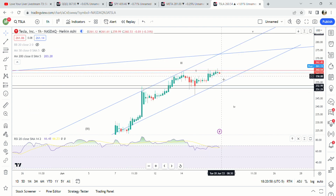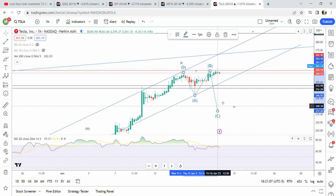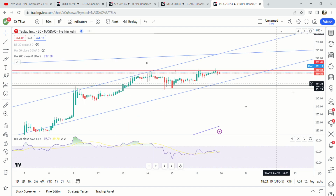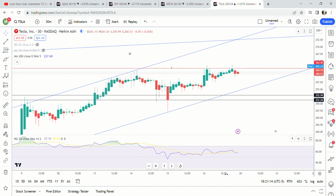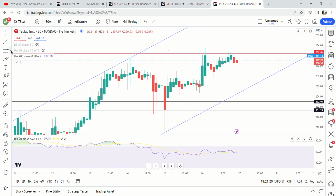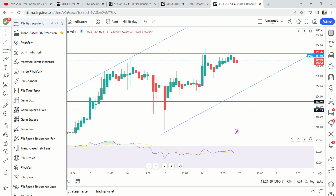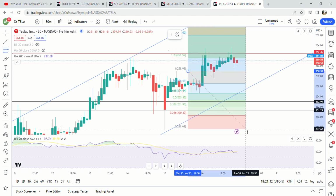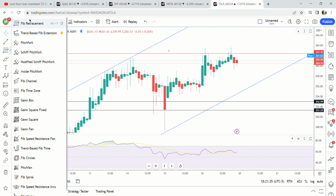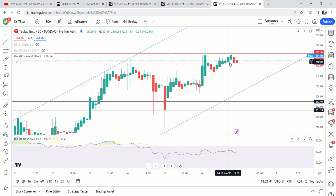Tesla, I think that this formation should be a B wave. If somehow that turns out to be an impulsive move and they move it up next week, that's going to be really, really lame, to be honest. Because this move right here is 0.38 fib. That's definitely not a second wave. This right here, let's see where it goes. So yeah, it's just kind of a corrective move right here.